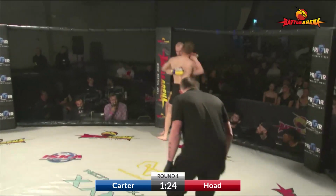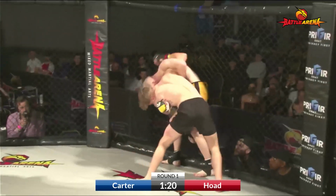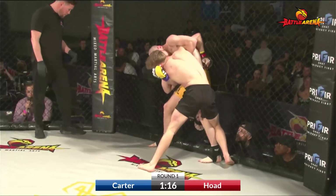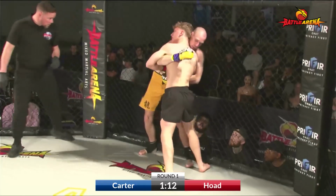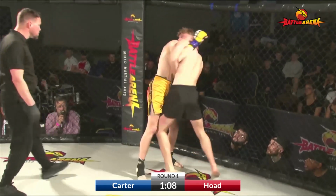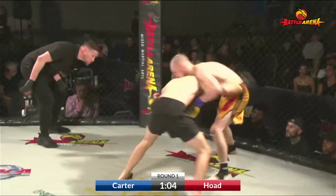Grappling exchange. There we go, our first little connection of the evening. I thought this would be interesting if it turned into a grappling exchange. I sort of possibly had on paper, based on watching their previous fights, that Bobby would want to keep this on the feet. George would look to close the distance. Good work by Bobby Carter, turning it around. Very evenly matched once again.